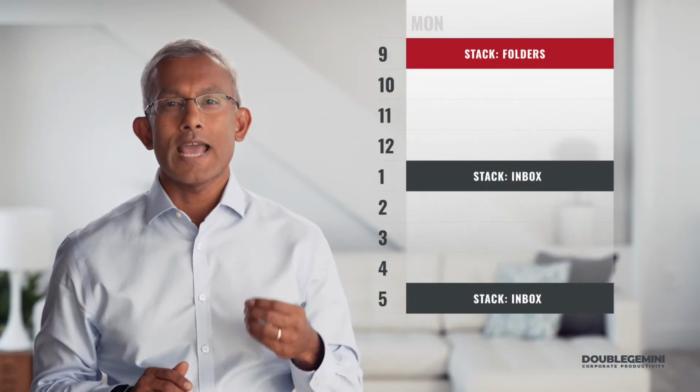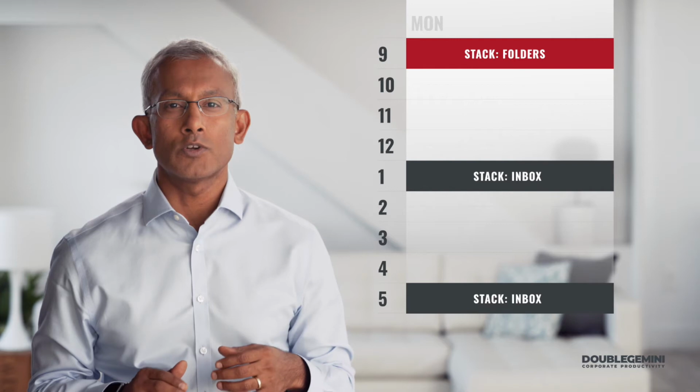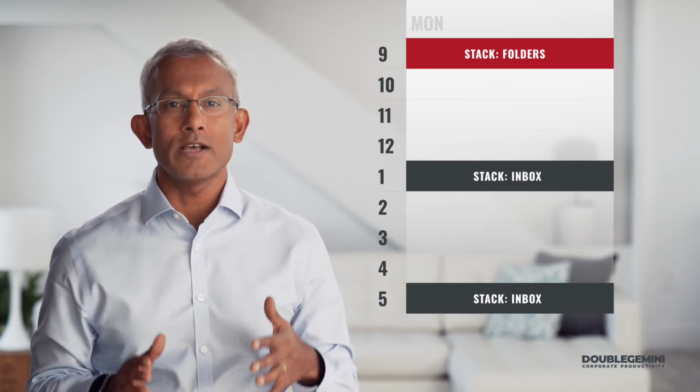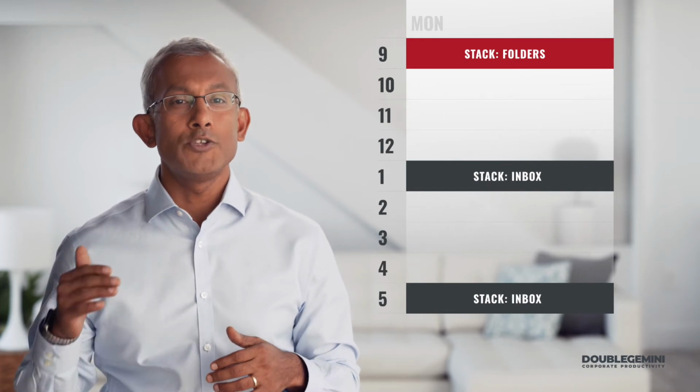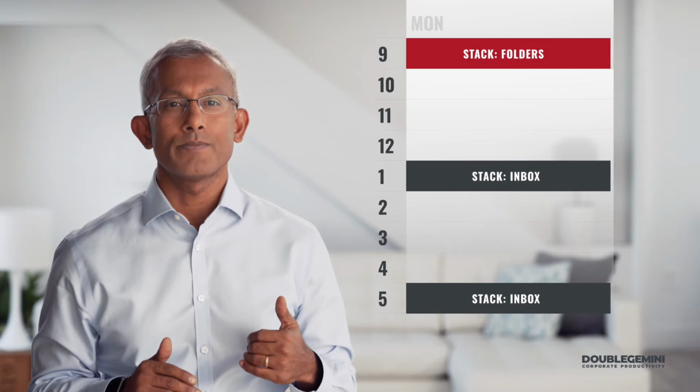So here's my stacking time. My morning session is to empty my inbox into my action folders, then work through these folders and deal with any actionable emails that came in the past. Then my 2 afternoon slots are there to deal with the emails that come into my inbox during the day.